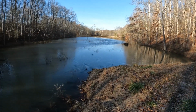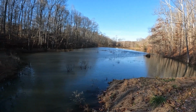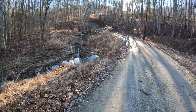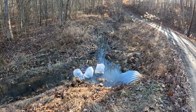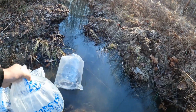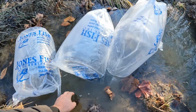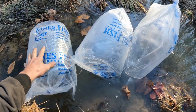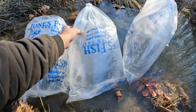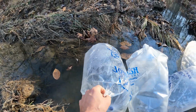I'm gonna drop them in over here at this back end where there's a lot of brush and grass. Hopefully my bass in here don't eat them up, but I'm gonna put them over here for now. Let them float around here. Let the water in the bag get to the same temperature as the pond water. The pond water is really cold. Looks like they all made it. I don't see no dead ones in there floating around, so that's good.